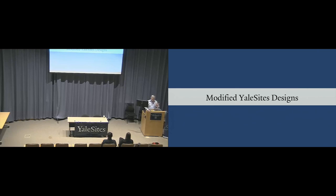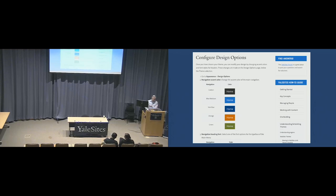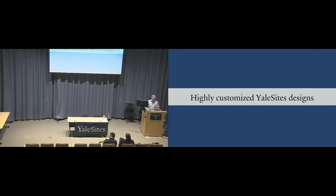So it's easy to modify these YaleSites themes. You can do it very easily based on some colors that are recommended by the YaleSites team, and you can do this yourself. You can make a small change. Making something a different color can give your website a unique look just by doing that one thing. But if you want something a little bit more highly customized, that's where we can help. As Dana mentioned, we like to take into consideration accessibility, the color, Yale branding issues, and we still base it on the YaleSites grid, even though it could end up looking very customized and different from a YaleSites theme.